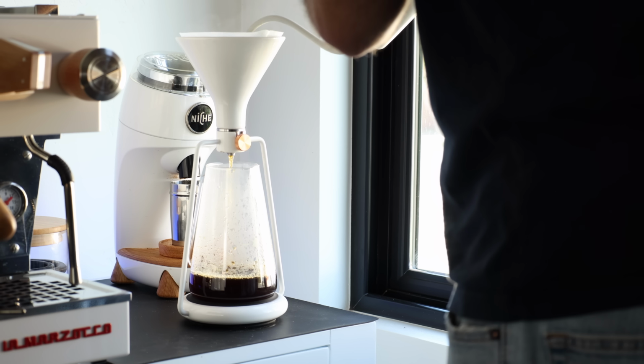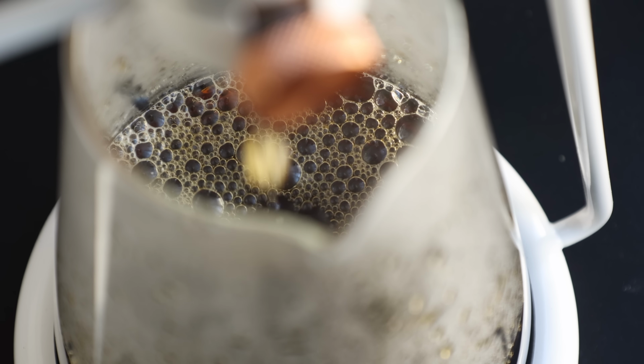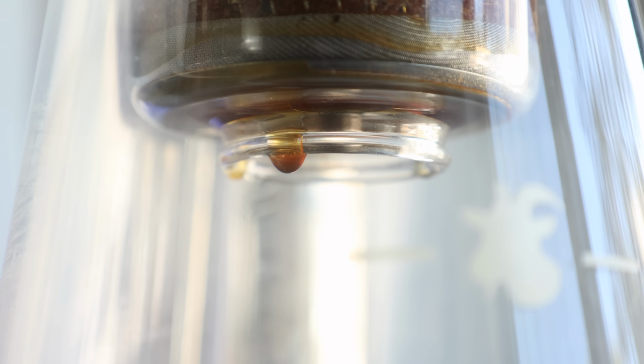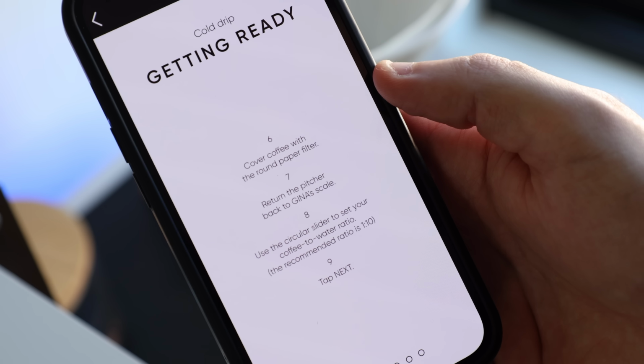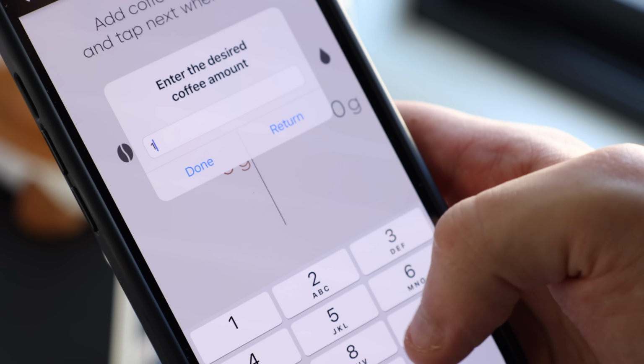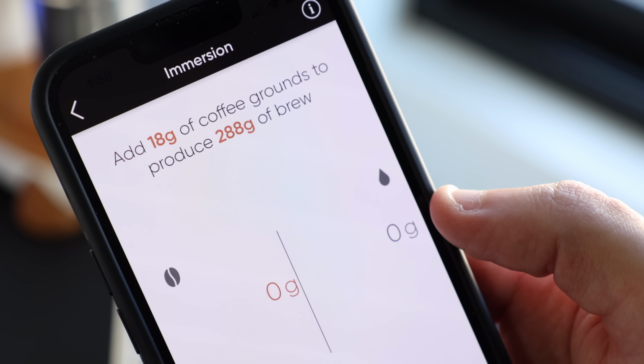But the Goat Story Gina aims at bringing you one brewer to rule them all, with the ability to brew using percolation, immersion, and even a Kyoto-style slow drip cold brew. It even comes equipped with a built-in scale that reads through the Gina's smartphone application, which includes step-by-step brewing instructions and a ratio calculator for my fellow mathematically challenged coffee nerds.